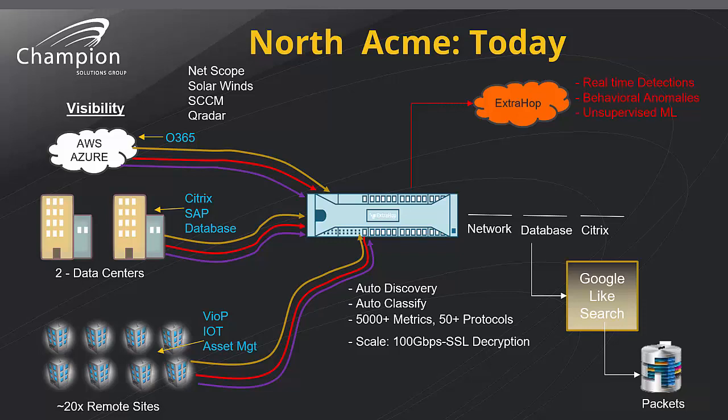Another unique thing ExtraHop does: if it does detect an anomaly, if it does detect a real-time detection, it is going to alert you, which is what you would expect. But above and beyond that, it's going to give you a guided investigation. It's going to tell you what to go look at next, right? This is very powerful, and I'll show you that in a demo.